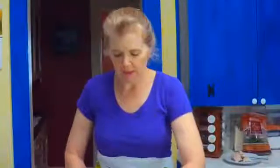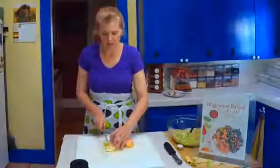So I'm just cutting this apple up kind of in a smallish dice. So I'm going to make a little pile.